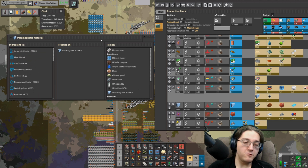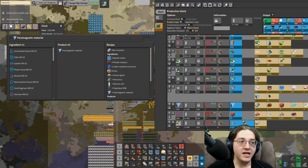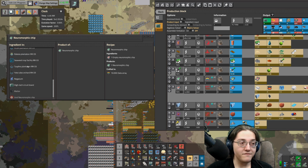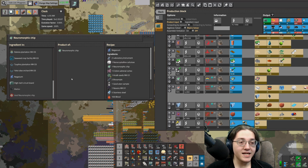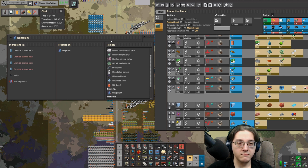And then you have to look at the neuromorphic chip, because the neuromorphic chip is required in many things as well, like the Mark I Vonix Den. It's required, the neuromorphic chip, in even Mark II stuff, as well as more Mark III stuff, and Negasium, which is going to be your blue science from biotics, your biotic blue science, aka your beautiful and your glorious doohickeys.